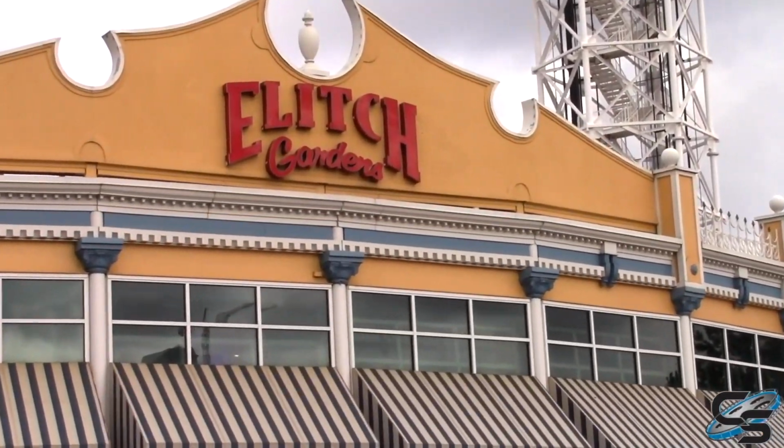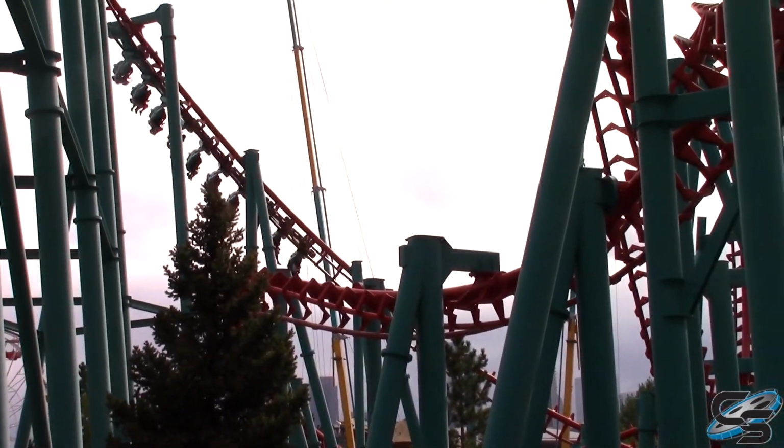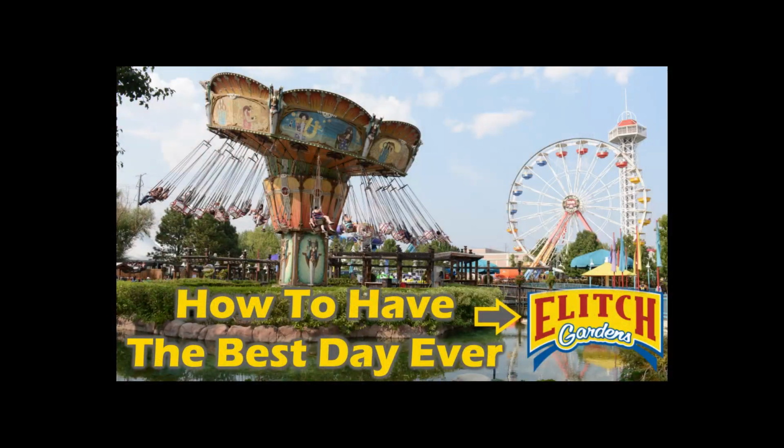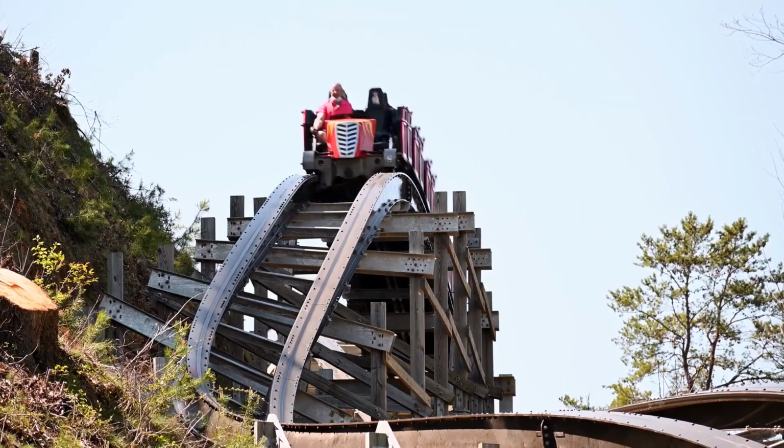As a Colorado native, I consider Elitch Gardens to be a personal home park of mine, and today we're going to be counting down all of my tips, tricks, and secrets to having the best day ever at Elitch Gardens. Let's get into it.